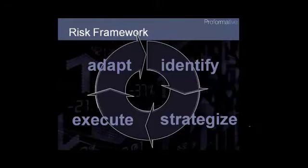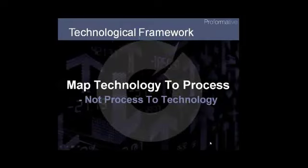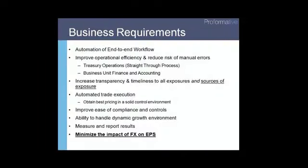And ultimately, what we want to do is talk about technology as supporting that framework. So we want to map the technology to the process, not the process to the technology. And what do I mean by that? You know, all the bells and whistles are really nice, but they can get in the way of achieving business objectives. So I think you're going to hear a theme throughout Andy's discussion here today, and that's going to be that we want to make sure that this architecture actually supports the process. And ultimately, that means that you need to understand the business requirements first. And Andy, if you want to discuss some of those requirements that would inform this process.